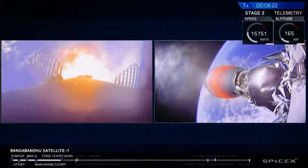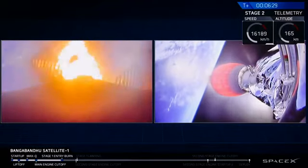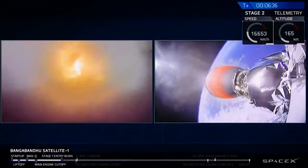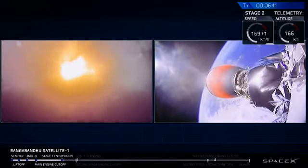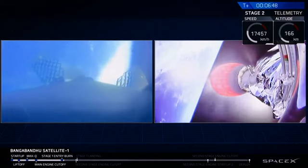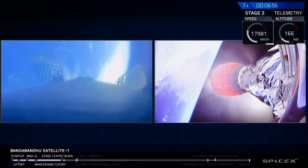There's the startup of the entry burn. At this point, the Falcon 9 first stage is actually only about 10% of the mass that it was on the pad, so it's pretty empty of fuel and liquid oxygen right now. So this entry burn is only going to last a few more seconds before cutting off. And there it is. Stage 1 entry burn shutdown. Drone ship has OS.